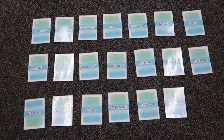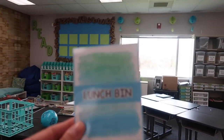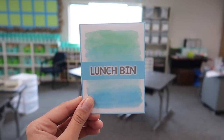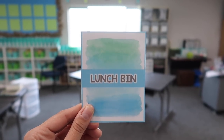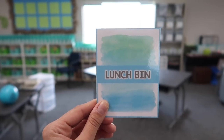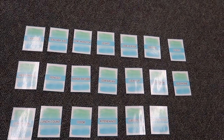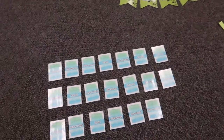So we'll see. Speaking of classroom jobs, I just made these on PowerPoint. It's just a blue and green watercolor background and then the job, and I'm just gonna stick a popsicle stick or something in the top of it so I know who is what. I haven't put these on Teachers Pay Teachers, but if you want me to, I totally can. So if you want them, let me know.